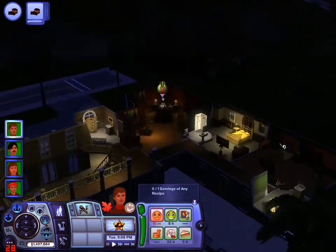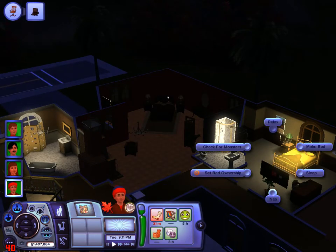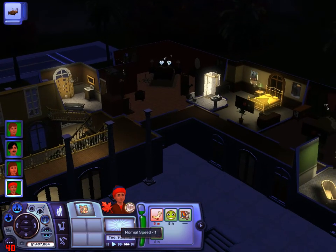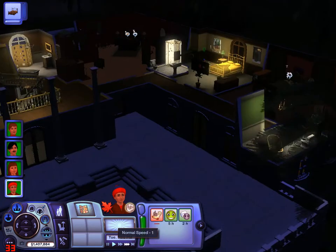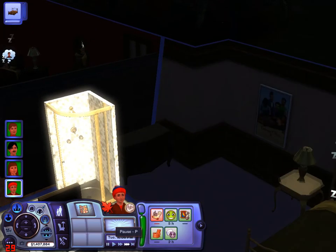Okay. Anyway, Stan, go to sleep. Bedtime. But didn't I just take a nap earlier? Still, go to bed. No computer, go to bed. Good night. I have a weird family. I heard that.